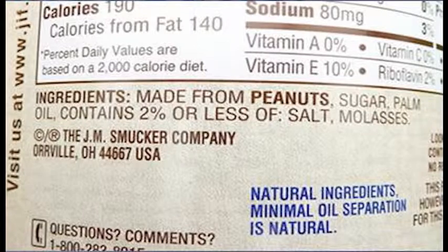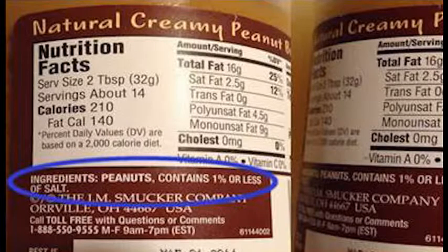because the fats are coming from the peanuts. Much better choice. This is, I don't remember what brand, I think it's Smucker's. Yeah, Smucker's completely 100% natural peanut butter. Contains peanuts and 1% or less of salt. That stuff tastes like cardboard.